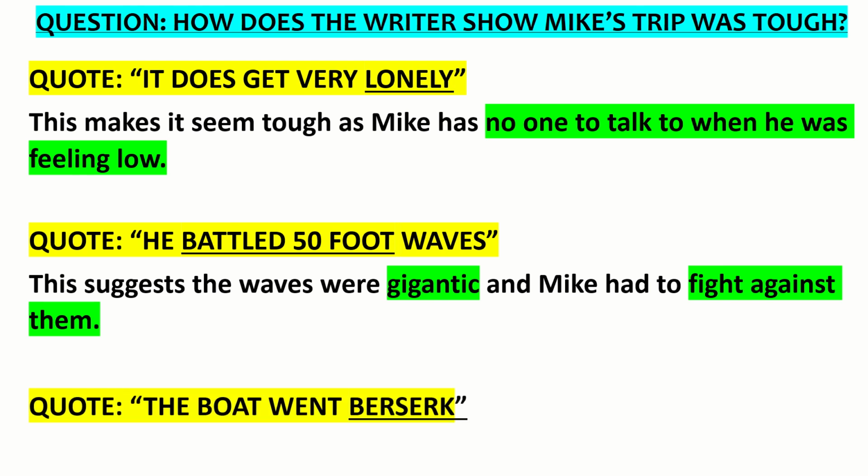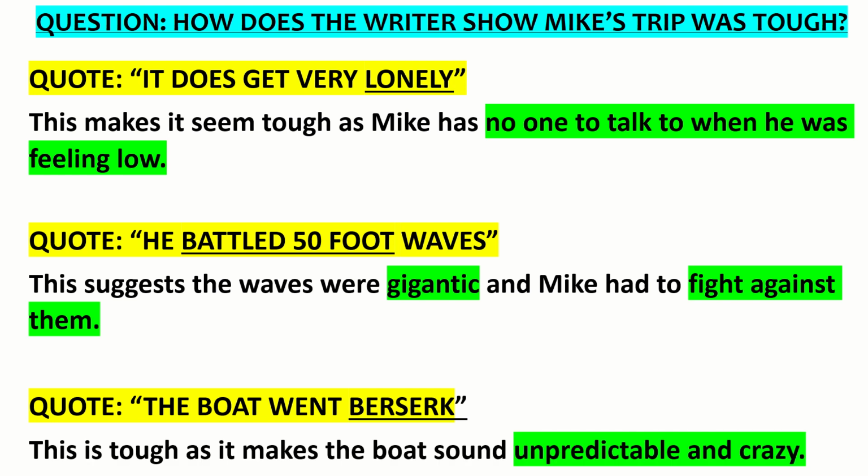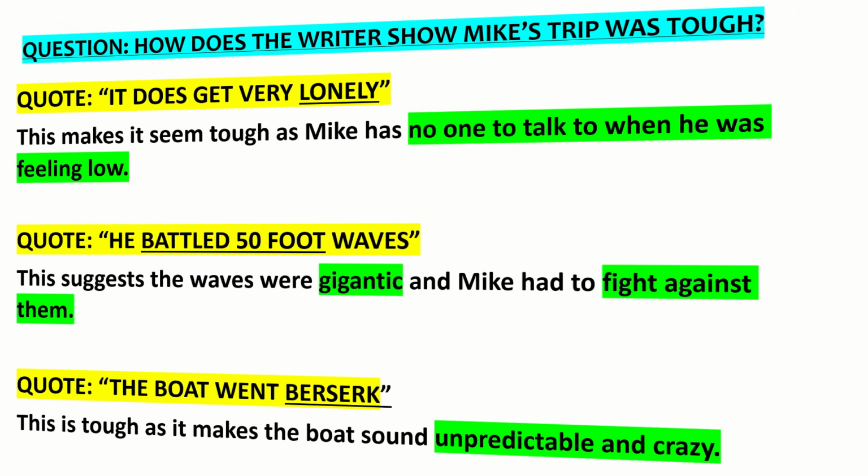And the boat went berserk. Again, they could have said the boat was hard to control. They've put berserk, which means erratic, crazy, uncontrollable. And that's why they've put that in that sentence. So this is tough as it makes the boat sound tough and unpredictable.